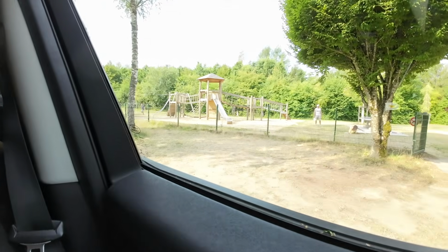So we are all packed up here in Luxembourg. Bye bye tent ground. Here we stayed. And now we're good to go. We're going to drive towards Belgium, to the east of Belgium.